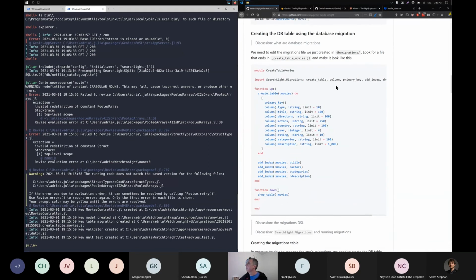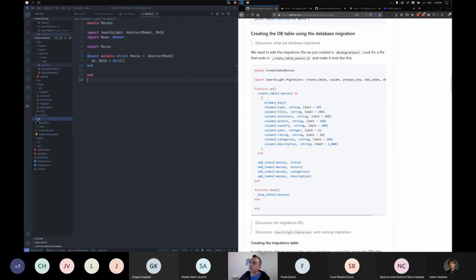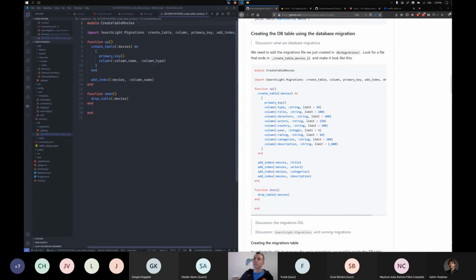So the previous command should have created a migration file for us. Let's see if we have it. Database. It should be in the database migrations folder. And as we can see, it put it here. Because we told Genie to create a new movie resource, then as this is an MVC app, Genie considered that, okay, we need some sort of a database table to hold our data, and it created the database migration script for us. This is just a placeholder, but it shows you the DSL that is being used in order to apply database changes. And it's quite easy to read.